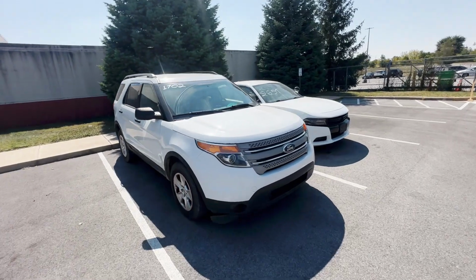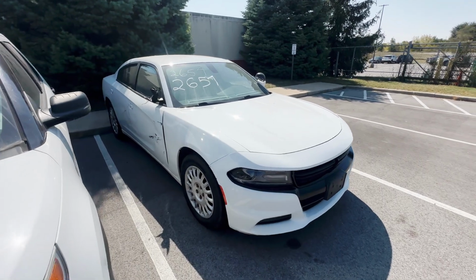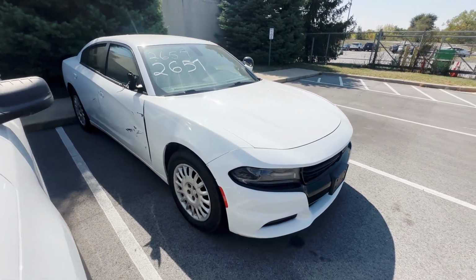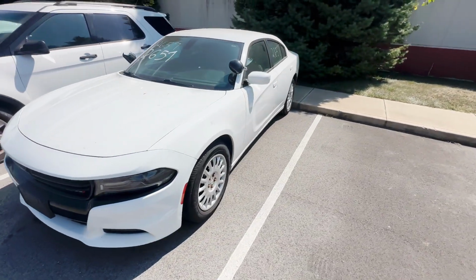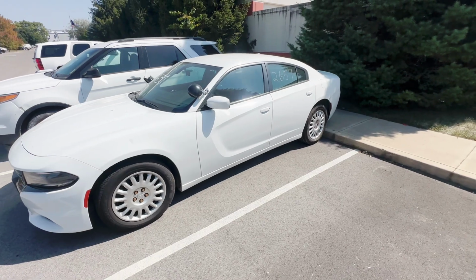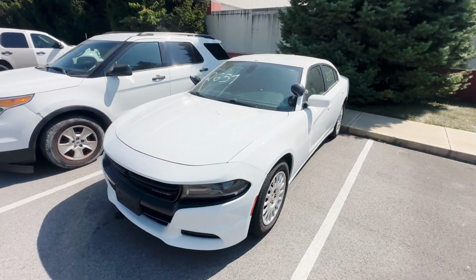And what do we have over here? We have an Explorer, and we have another Charger that's been beat on the sides a little bit, but not bad. This will be coming up pretty soon if it hasn't already went through and somebody didn't come and pick it up. So just watch for these cars too.